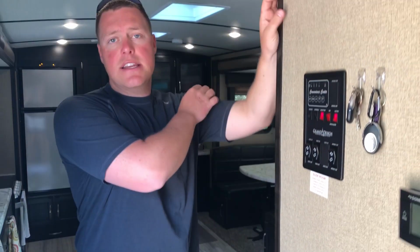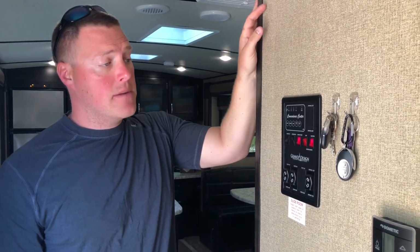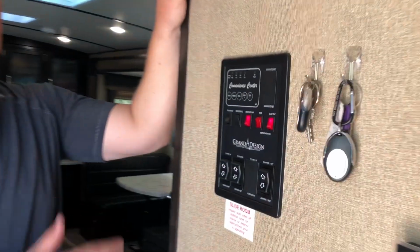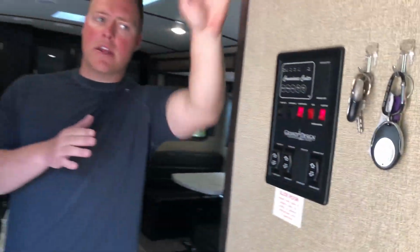Alright, so we just want to give you an idea of what we're running while we're running that Energizer eZV3200P. First off, I want to show you that we are running the electric hot water heater. Of course, that's going to cycle on and off based on need. And when it is running, we're pulling about 11 to 12 amps. So it is a pretty good surge.